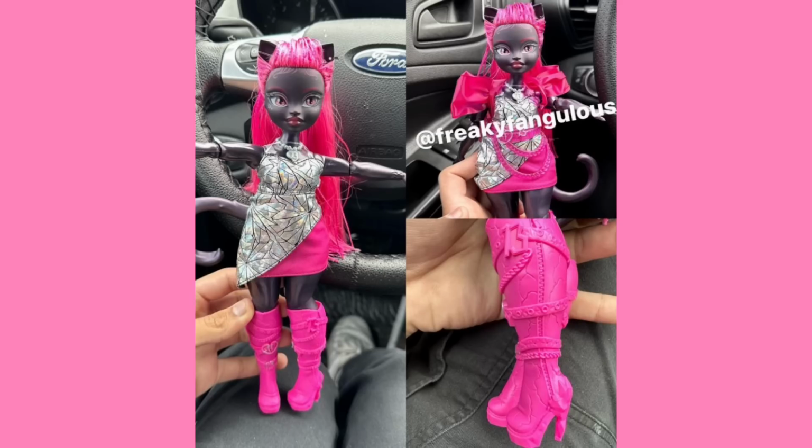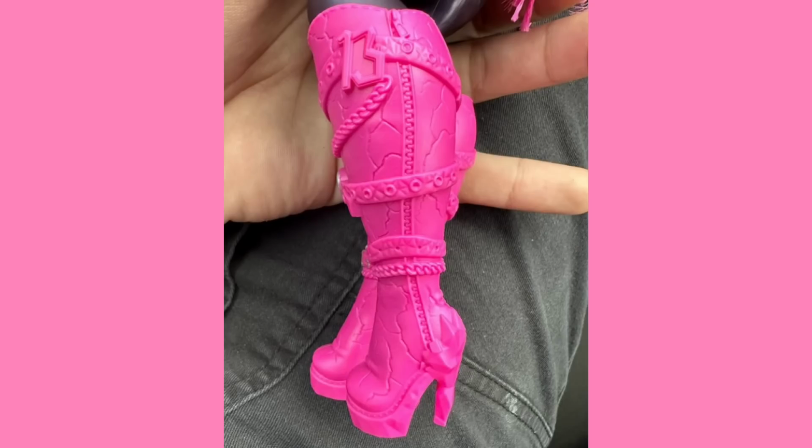Seeing these pictures of her in person, just not for me. One of the worst things about her is for sure the boots. They're a gorgeous sculpt. I really like the way they look. There's so much detail that's not painted in. For being Catty's first doll, you want to make a good impression. You want to detail things.